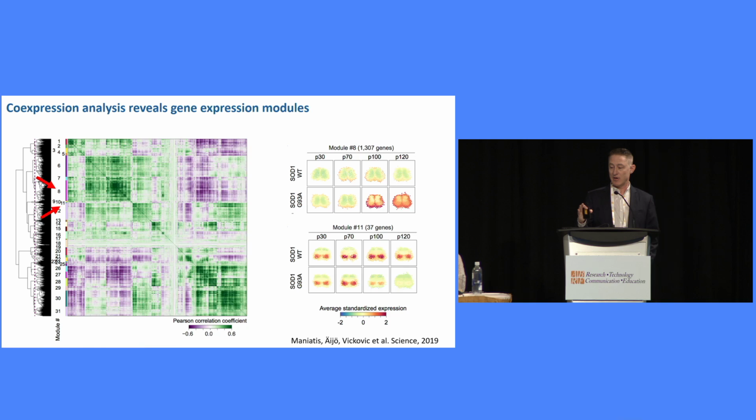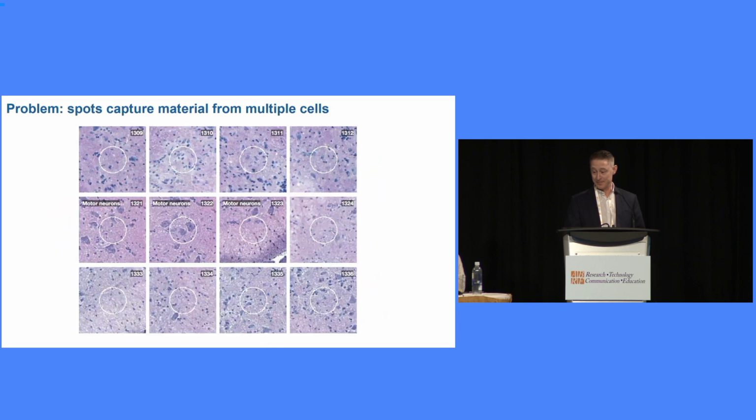They're all glial markers. And module 11 is much smaller, but they're basically all expressed in motor neurons, and you see the progressive loss in our model. This convinced us that spatial technologies were the future, and we weren't really going to deal with much else from that point forward.